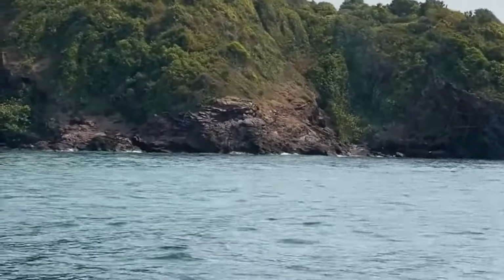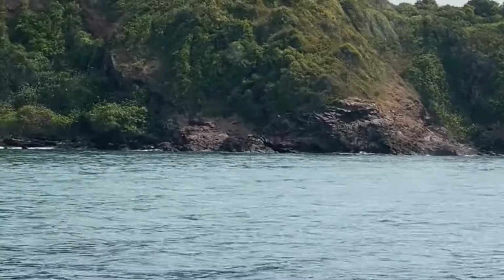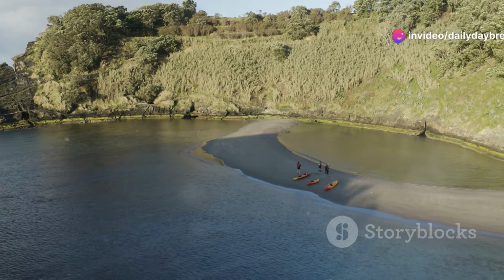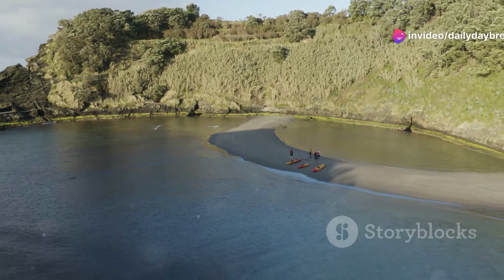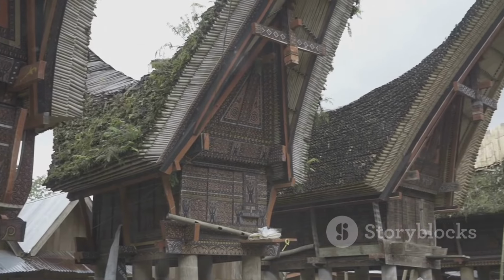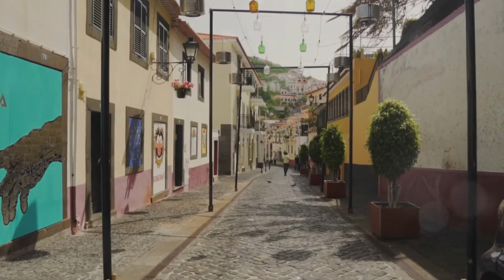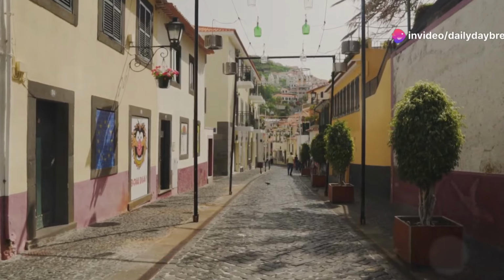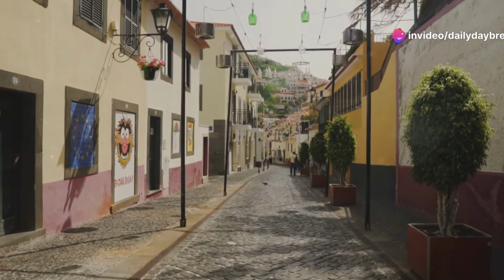Beyond the beaches. Unveiling Taketomi's hidden gems. While Taketomi Island's beaches are undoubtedly a major draw, there's much more to discover beyond the coastline. The heart of the island is Taketomi Village, a charming settlement where time seems to stand still. Wander through the narrow streets, lined with traditional houses enclosed by coral stone walls and adorned with vibrant bougainvillea.